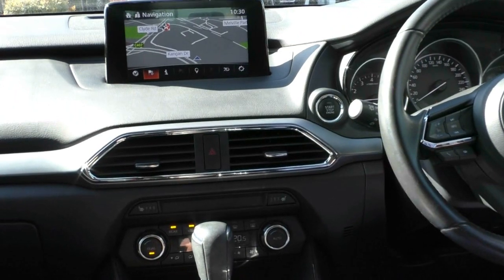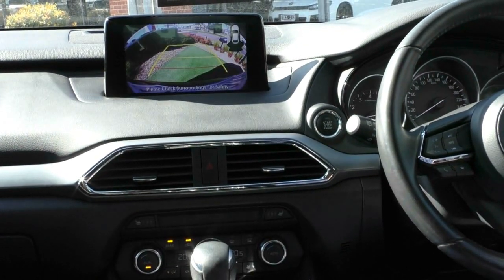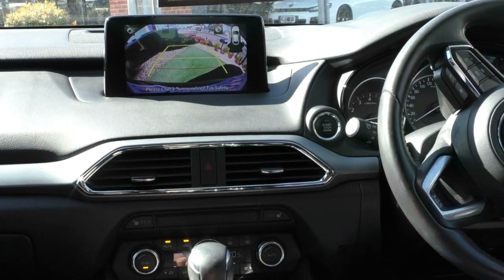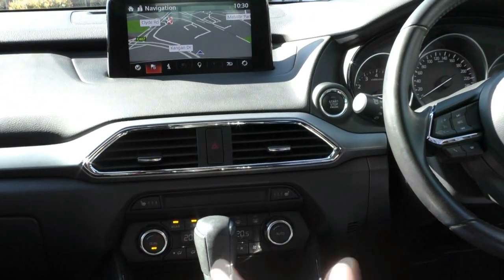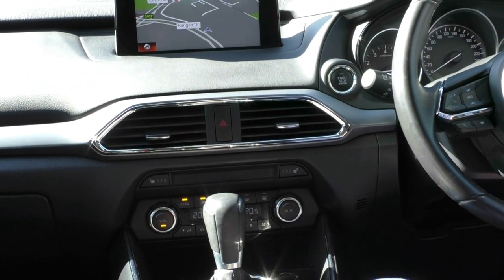So as you can see, easy to use and nice display as well. Also has a really nice reverse camera too. So as you can see, the quality of the reverse camera is actually really good. Also, as I mentioned, does have Bluetooth. It also has USB and AUX as well. So pretty much everything you need in that entertainment system itself.